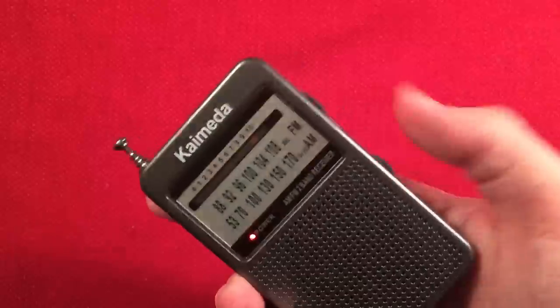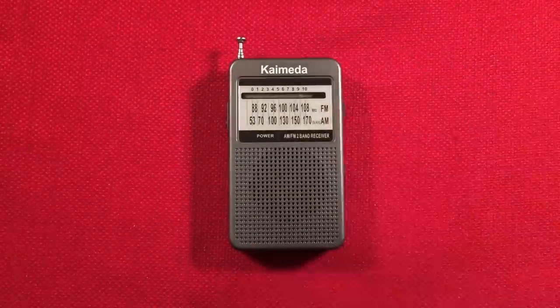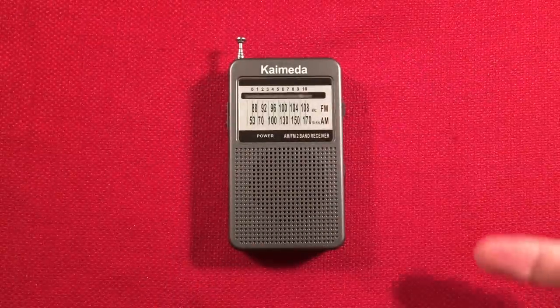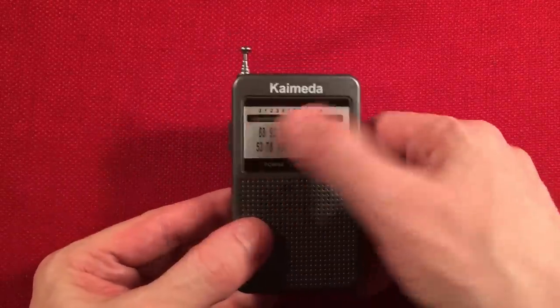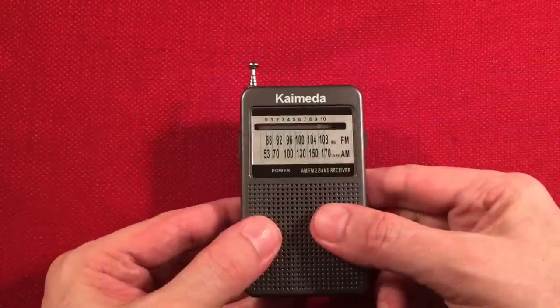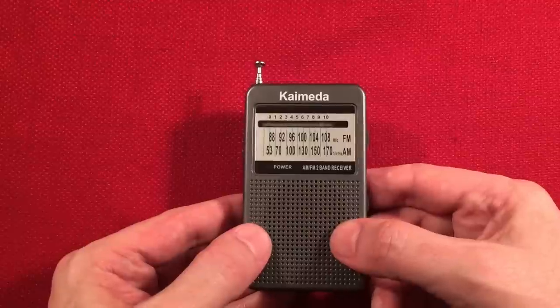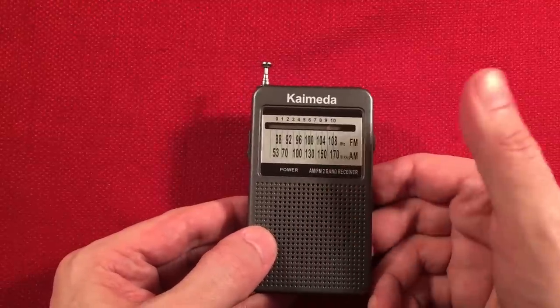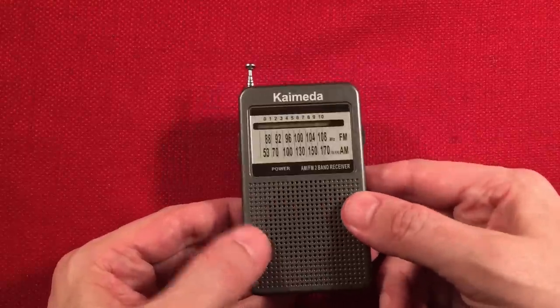Alright, so we're done. Let's do our final thoughts on the Kaimeda for $6.61. Is it a buy? Yeah, for $6, give it a go. FM does a great job. AM local stations come in great. Bingo. The locals, or semi-locals, come in halfway decent. If I took some more time, I'd be able to find KMOX and some of those, 1100 Cleveland. I don't see a problem.